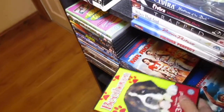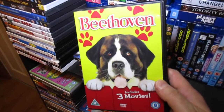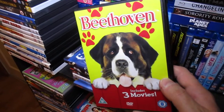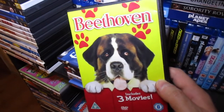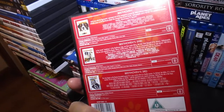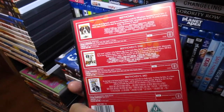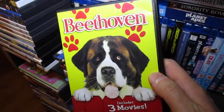Now this next one is the Beethoven Trilogy. Now I actually bought this twice because I was supposed to get a lenticular cover, but I didn't. For some reason it was advertised for sale with a lenticular cover and it didn't have one, but I complained. And I think as far as I remember, they knocked a quid off it or something for the lack of the lenticular cover. But anyway, these are good films to watch.